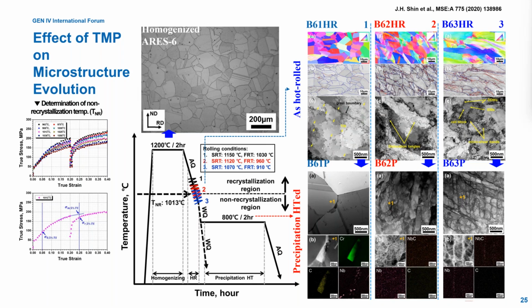The microstructures of the hot rolled and the quenched samples are shown in the right upper figures. As the hot rolling process was conducted under the non-recrystallization temperature, the amount of dislocations increased, but oversaturated dislocations and cell structure were observed in the 3HR condition.